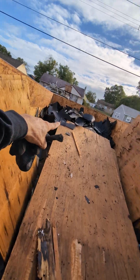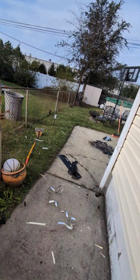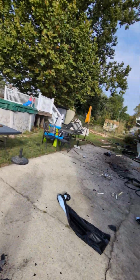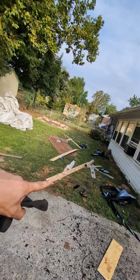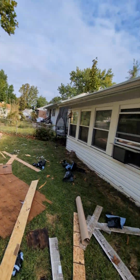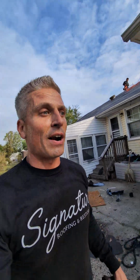The entirety of the roof is in the back section. And other than the small debris, which just needs to be raked up, and this is new debris that's coming down as we're changing lumber, but you can see shingles in the back of the house are already cleaned up as well. Keep in mind this project started at 7 a.m. It is now about 22 minutes past 9.